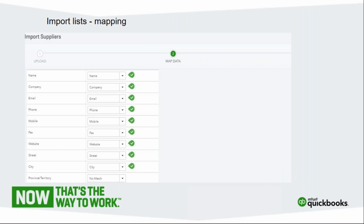So this is where we're importing the lists. And you may have lists of items as well. If you're converting from another software, you've probably got things that you were selling. So you could have lists of suppliers, lists of customers, lists of your items, and you may even already have a chart of accounts, and all of those things can be imported from a CSV or Excel file. So it's really handy when you choose to upload that file. This is the window that you will see, and it just wants you to go through and map the fields.